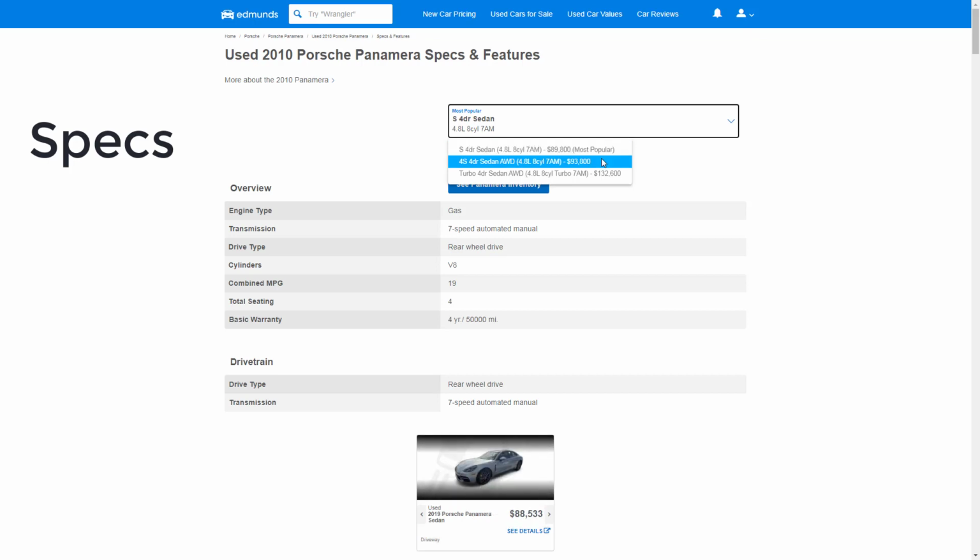Then you've got the 4S. The only difference between the 4S and the S is that the 4S gets all-wheel drive, and that started at $93,800. Then you have the Turbo. The Turbo's my favorite. I love the Panamera Turbo. I want a Panamera Turbo. The starting price for a Panamera Turbo back in 2010 was $132,600.